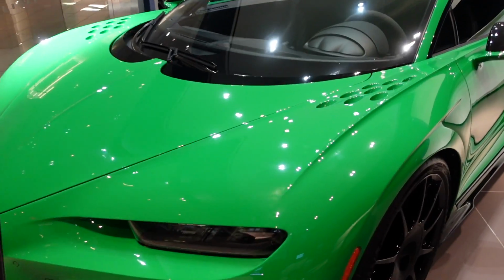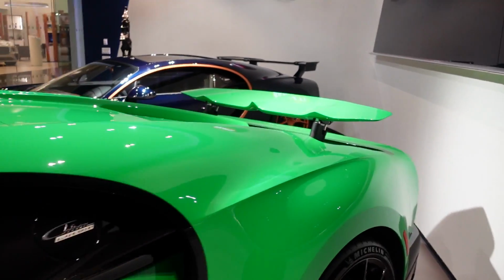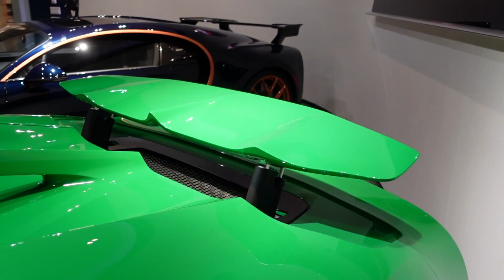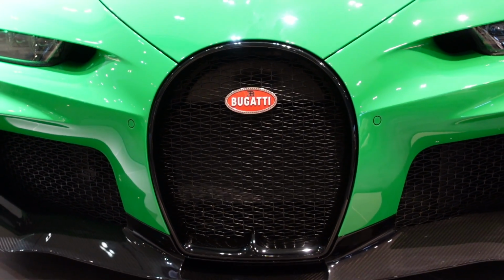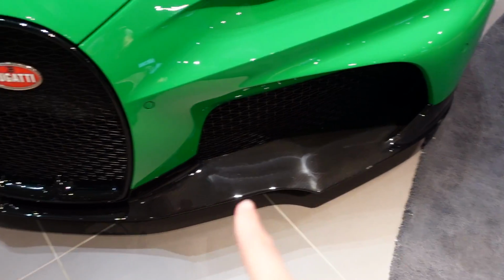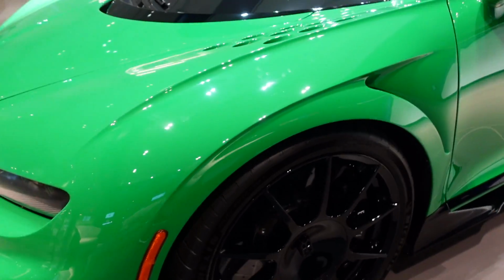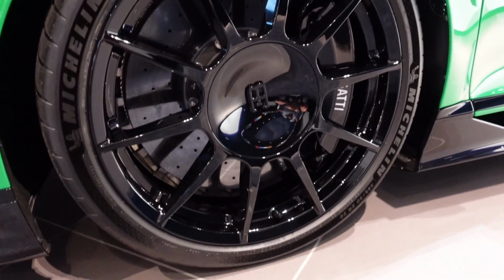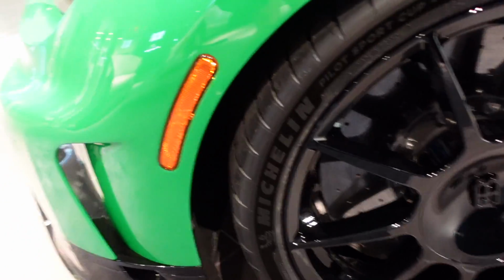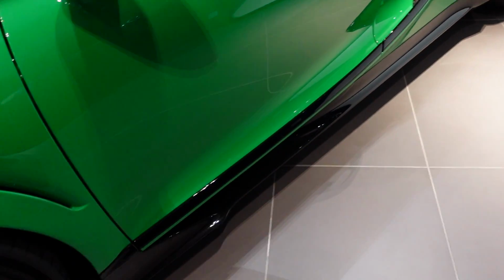This color here is a Viper Green. You've probably seen it before on Porsches and other cars. I think it looks pretty good. Definitely a bold choice. In the front, you've got your horseshoe grille and these large air intakes. There's even air intakes next to the headlights. A large carbon fiber front splitter. If we come around the side, you'll see these gorgeous gloss black wheels with black brake calipers. You see this little opening right here to channel air around the side of the car. More carbon fiber down here.